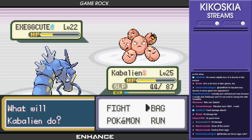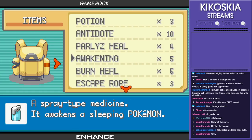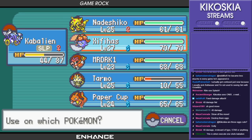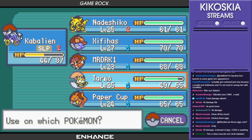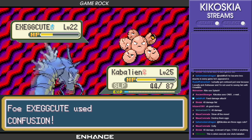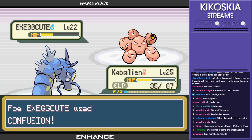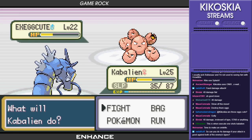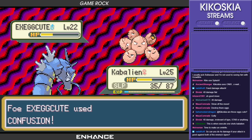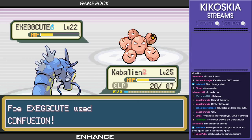I have a plan, though. The plan is that we are going to do some healing. We have these super potions, we might as well use them. On Tarmo! You may use Confusion if you like. And we shall see if we can hit you now. Nope, still asleep. You can do 4 times damage if your attack is good. Yep, if your attack is doubly super effective, you deal 4 times damage.